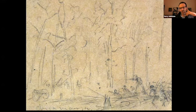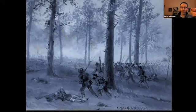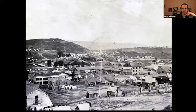A lot of what we have at Chickamauga is sort of gritty like this, but luckily people like Alfred or William Waud are going to go ahead and clean these up and show us some of the most beautiful sort of watercolors and sketches of the Civil War. This is among the more famous images of the Battle of Chickamauga as well. But like I mentioned, they're next going to hit Chattanooga.